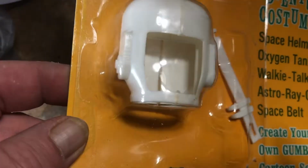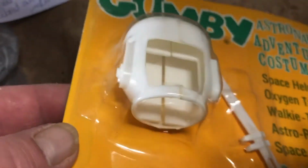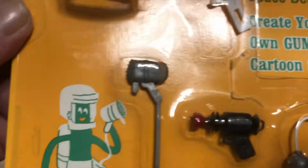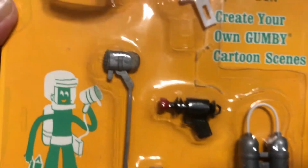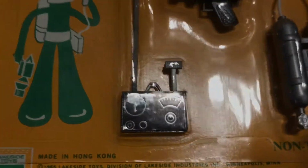I think having the chin guard split had something to do with it. But I used it with G.I. Joe. There's the belt. A pistol. And wait a minute. Why is this stuff looking so familiar? And that's what made me stop.